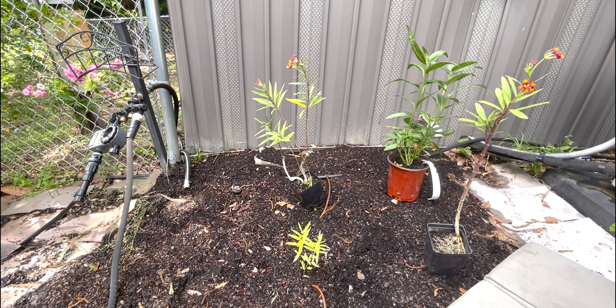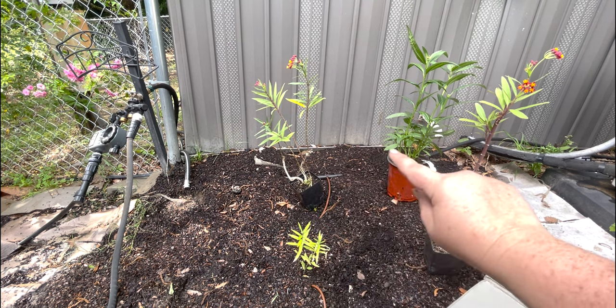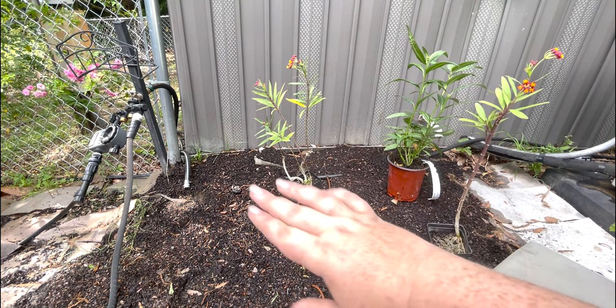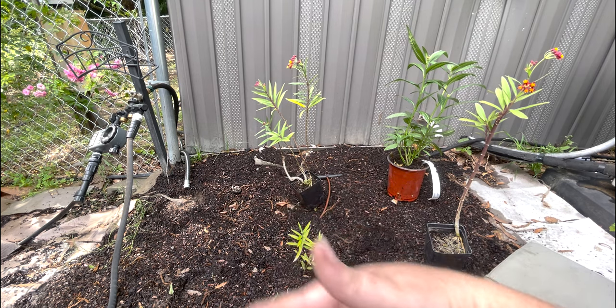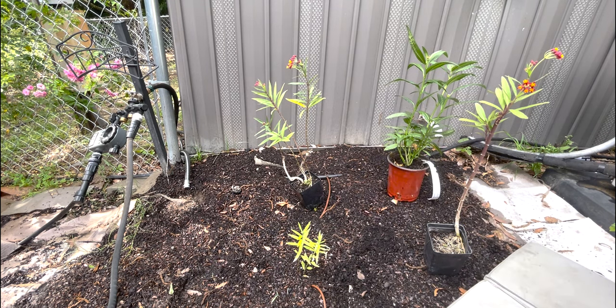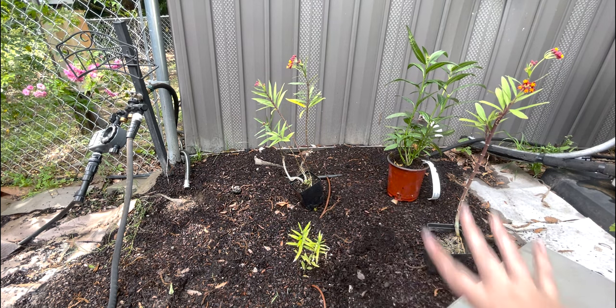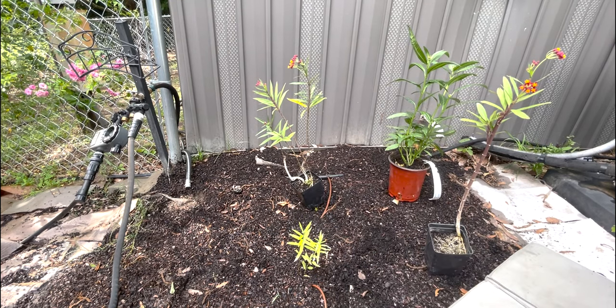So for now, I'm going to plant them like this with my two matching ones here, the bigger one in the back. And then I can always add something in front, filling in with more milkweed as I find it. I am starting more of the swamp milkweed, so hopefully eventually we'll be able to fill in the whole area with the proper types.